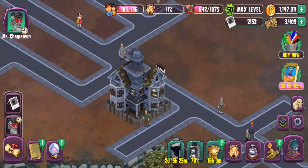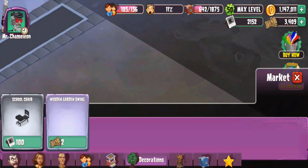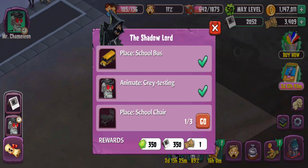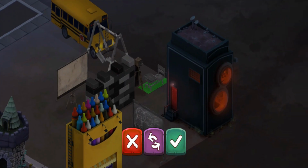So now you get this weird looking animation going on because the game can't classify to say, oh, it's that stump you want. So anyways, I'm going to put these tables, or these chairs down, and then after that, we're gonna continue on with his story.